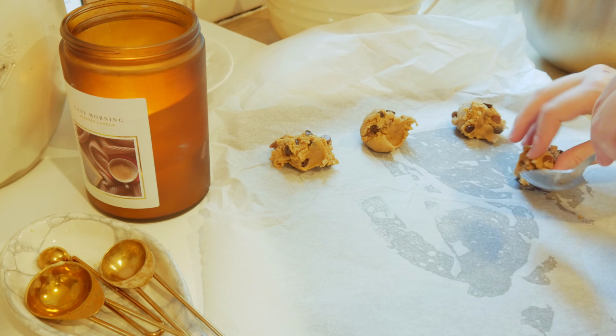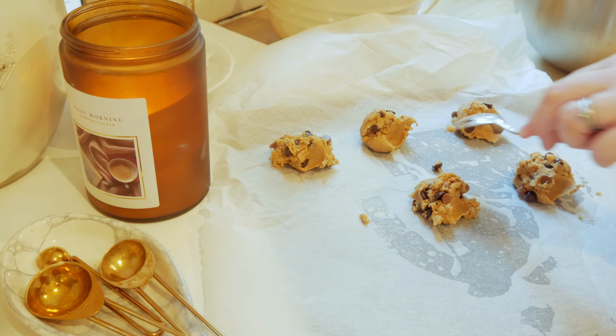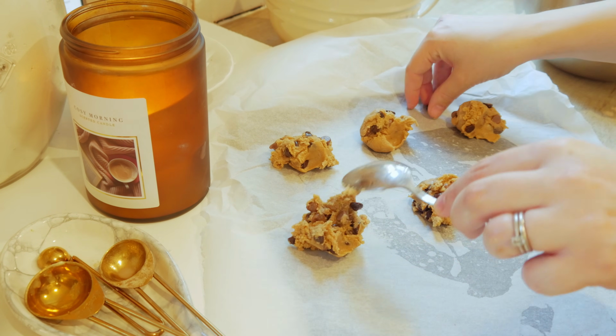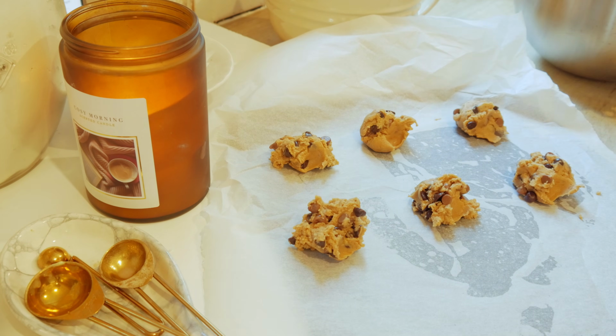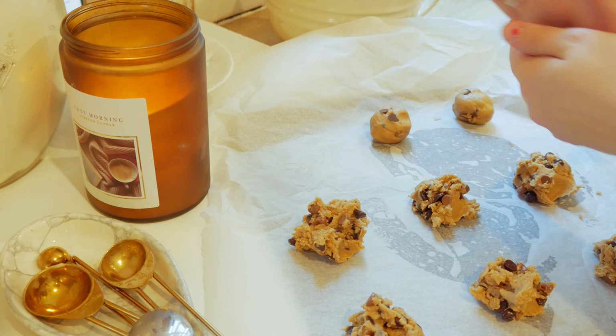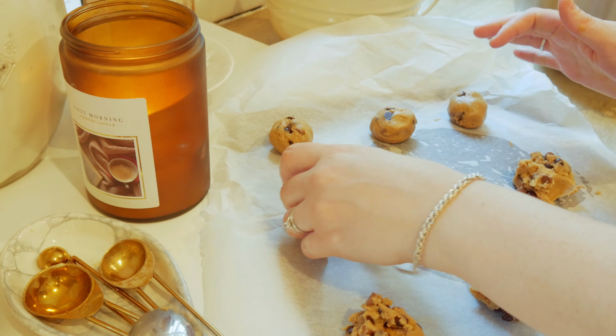But you're going to bake them for 10 to 12 minutes, or until golden brown, just literally golden brown around the edges. And just like that, you've got a batch of classic chocolate chip cookies. They are crispy on the outside and chewy in the middle, and honestly absolutely perfect with a glass of milk.